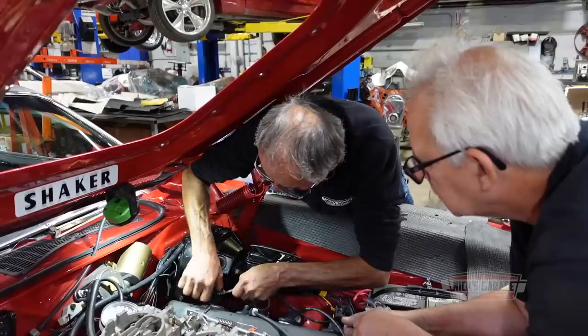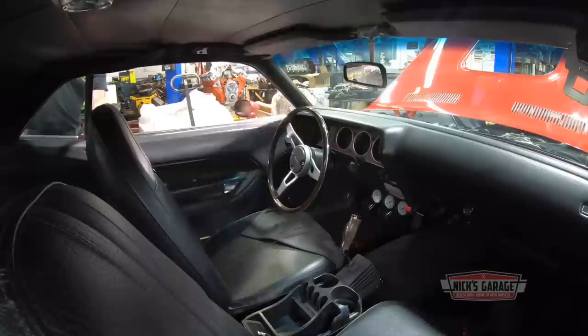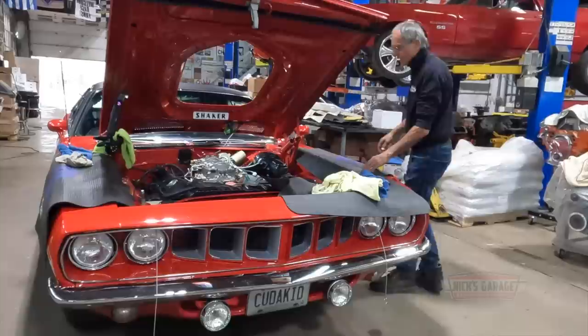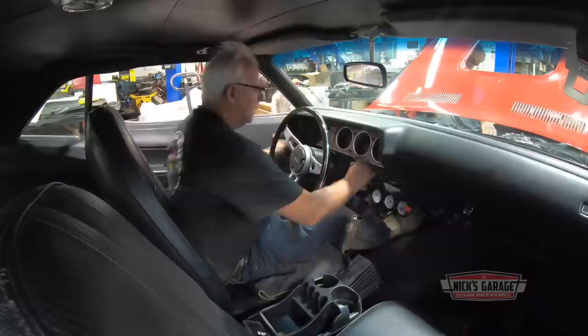Okay, I think we're ready to start it. Connect the battery, get rid of the spark plug. Okay, I'll play with the gas, you turn her over. Okay, sounds good. Make sure it's in neutral. Okay, here we go. Okay, Nick. You're gonna see a puff of smoke in the back, George. Okay.